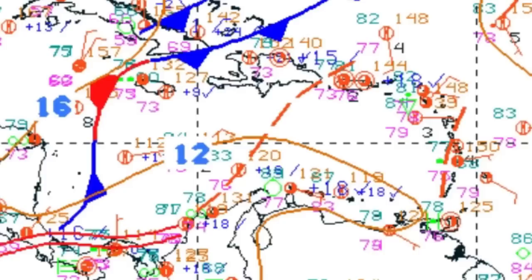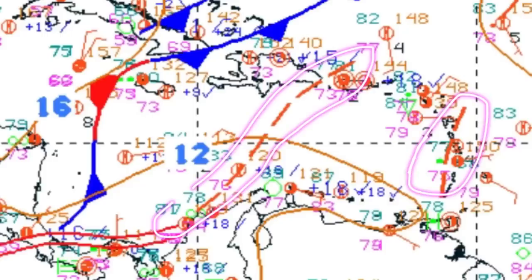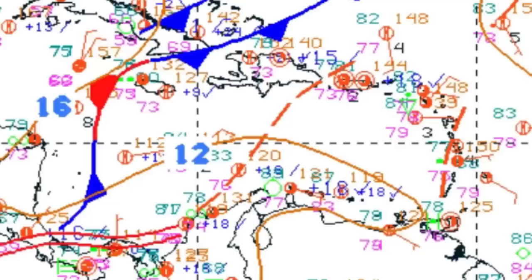Let's zoom in a bit more. There we can see it a lot better. So you've got two troughs, surface troughs that is, and then those frontal systems within the area really helping to enhance the rain for the Caribbean.